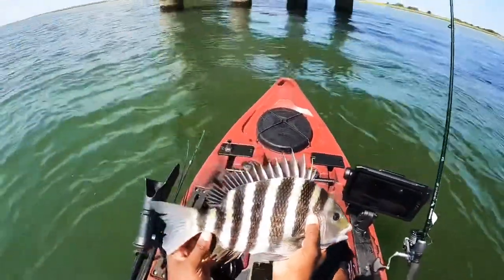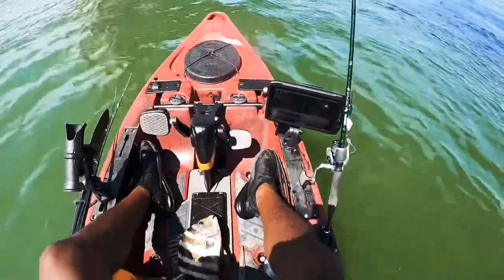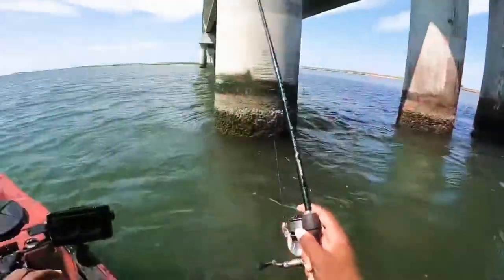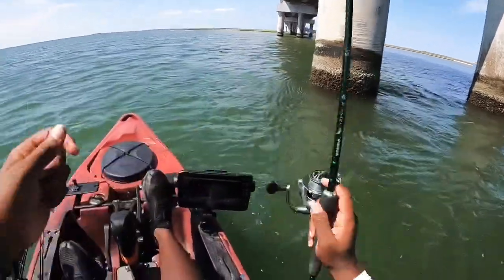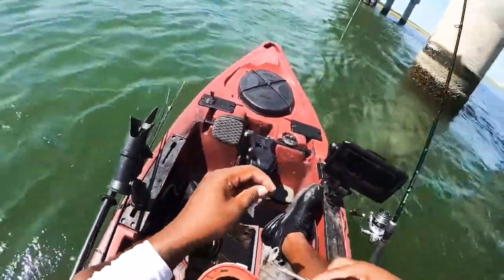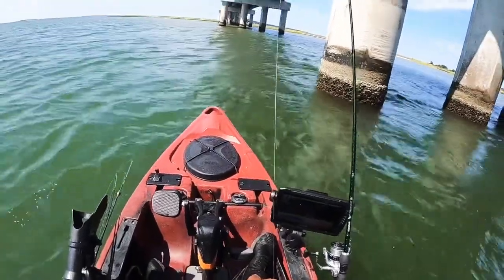Solid sheepy, probably around the same, 16. Get two more of those. I don't know, maybe a couple more. Definitely challenging with the wind and the current. So let me go try a claw. Let's see if just the claw works. Nah, I ain't doing that.